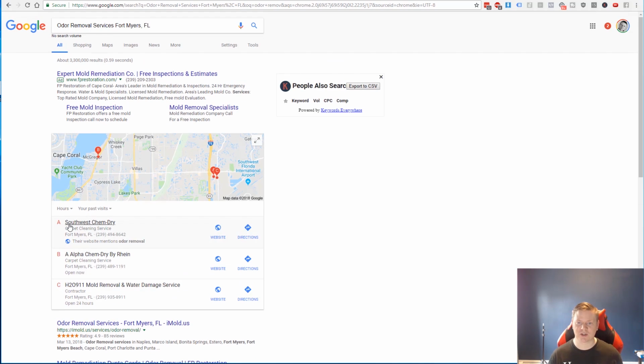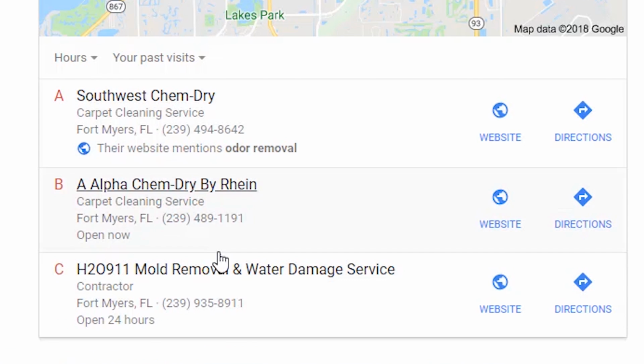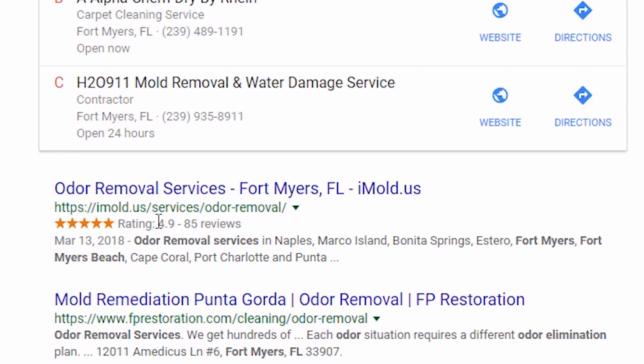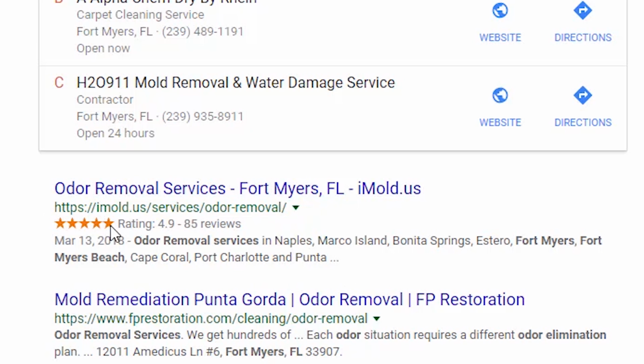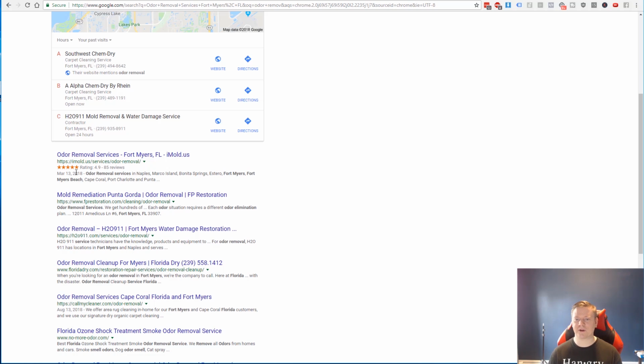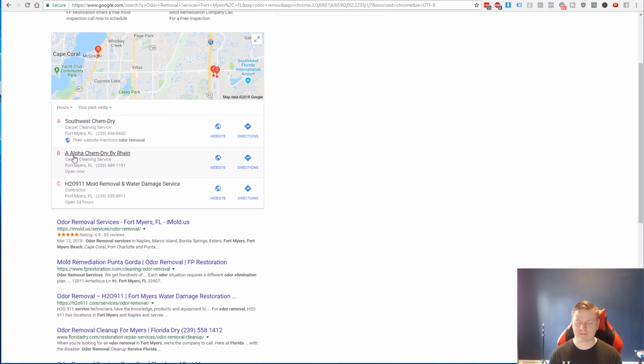So if someone does a search like this, they're probably just going to skip over these map listings because they don't have any reviews to go on right here. More or less, this listing is standing out like crazy because it's in the first spot in organic and it has these star reviews. If the stars weren't there, it's very likely that someone could just pick one of these others or just call someone in the maps. But because the reviews are here, this is one of those perception things.